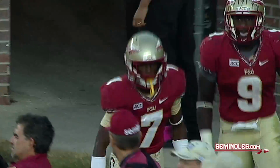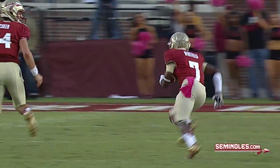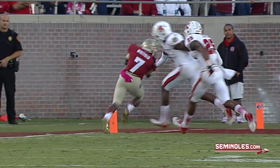31-yard double reverse to speedy Kermit Whitfield. There's Bobby's favorite play, the old double reverse. And with 2:19 to go, Kermit takes it to the house.